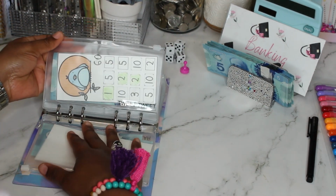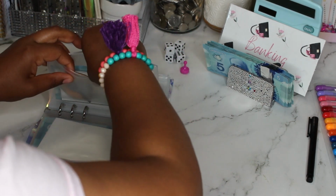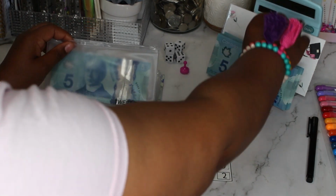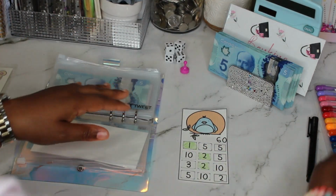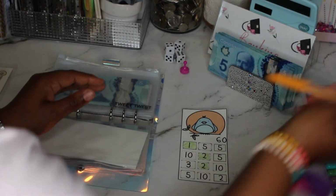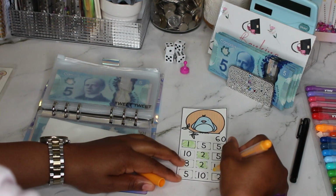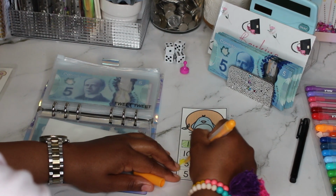Okay, next up I have my Tweet Tweet, and that one also gets $5. Not too much counting today. We'll just put $5 in there. And then I am going to color, let's keep it real fun and colorful. I'm going to do number 2 and number 3.